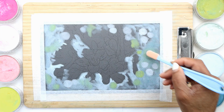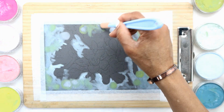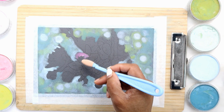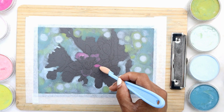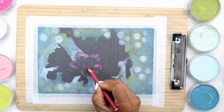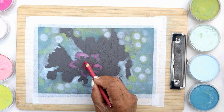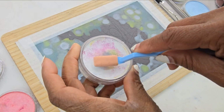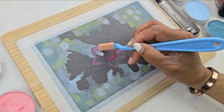Next, I'm thinking about what should stand out in this version. The open blossoms will take the spotlight. I want the blossoms to feel light and soft, and I'm going to do this by using lighter tones. It's not about harsh contrast this time, but about warmth and quiet emotion.